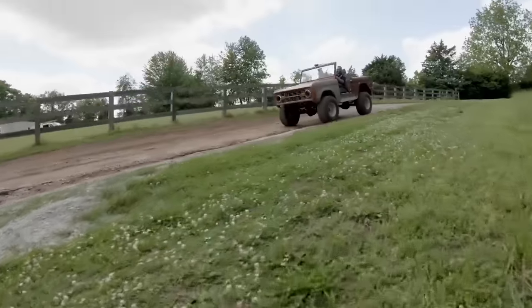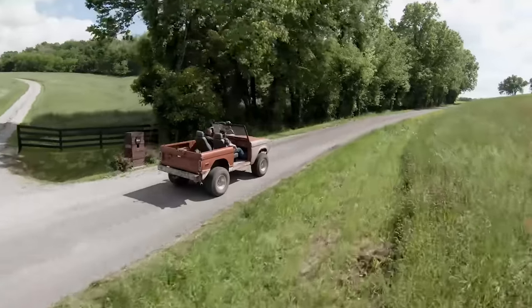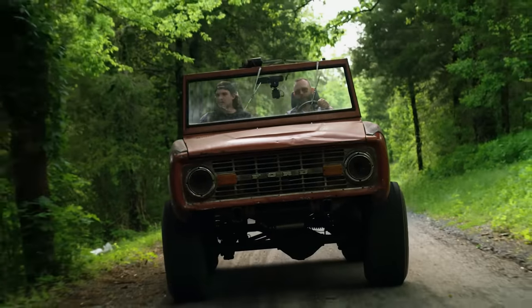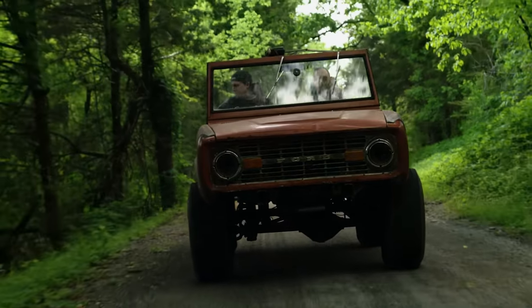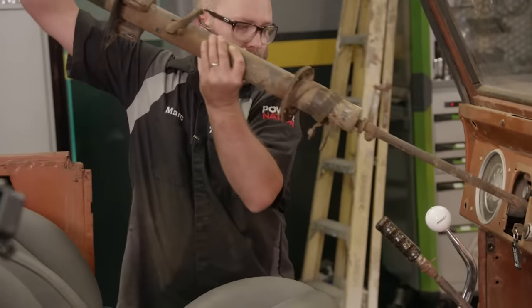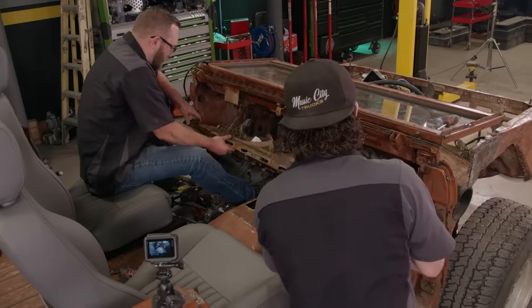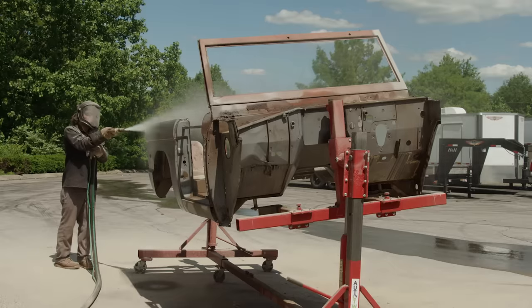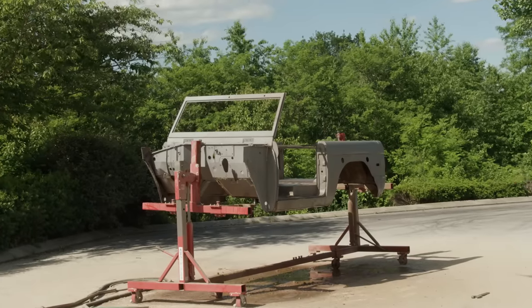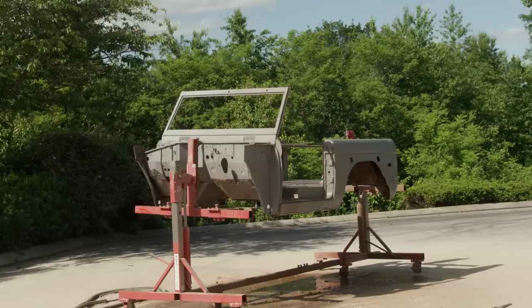Today on Music City Trucks. It's a big day because we get to introduce our newest project, this 1974 Ford Bronco. We'll test it out, tear it down. Look at that. And blast it. Then we make a plan for our most intense build yet.